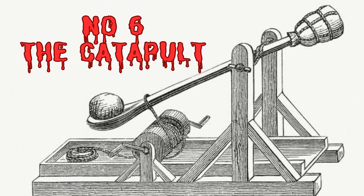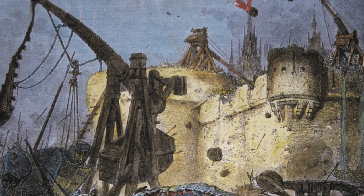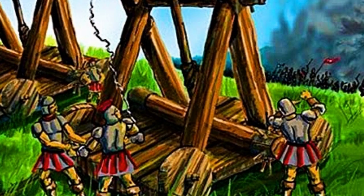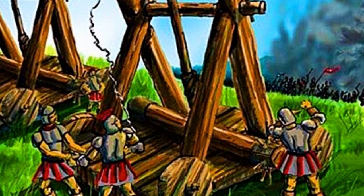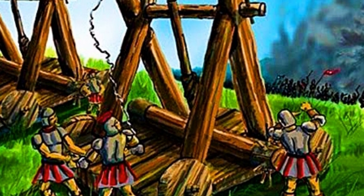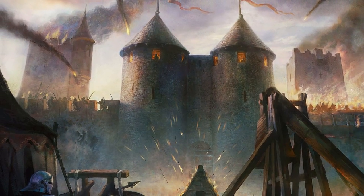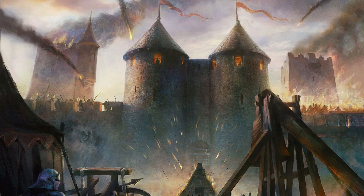Coming in at number 6, it's the catapult. The catapult was a siege engine that was used extensively throughout history to launch projectiles over long distances. Its earliest recorded use was by the ancient Greeks during the 4th century. The catapult was a devastating weapon that could inflict damage on structures, fortifications, and personnel.